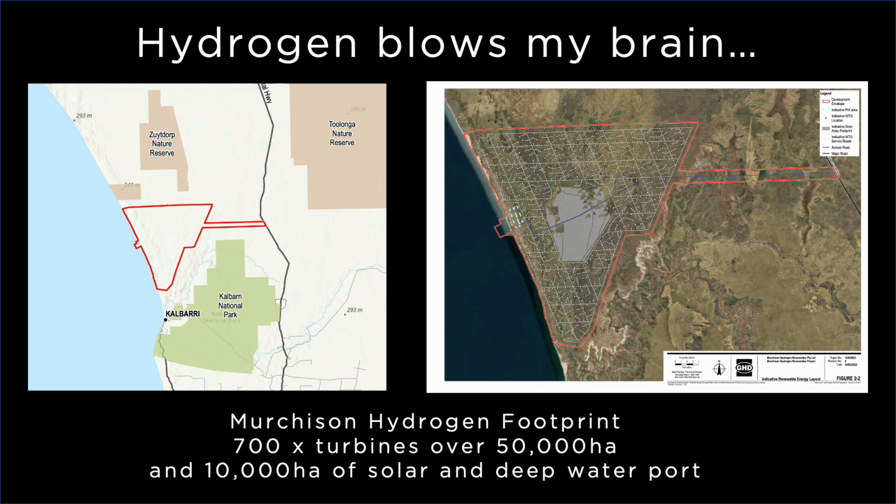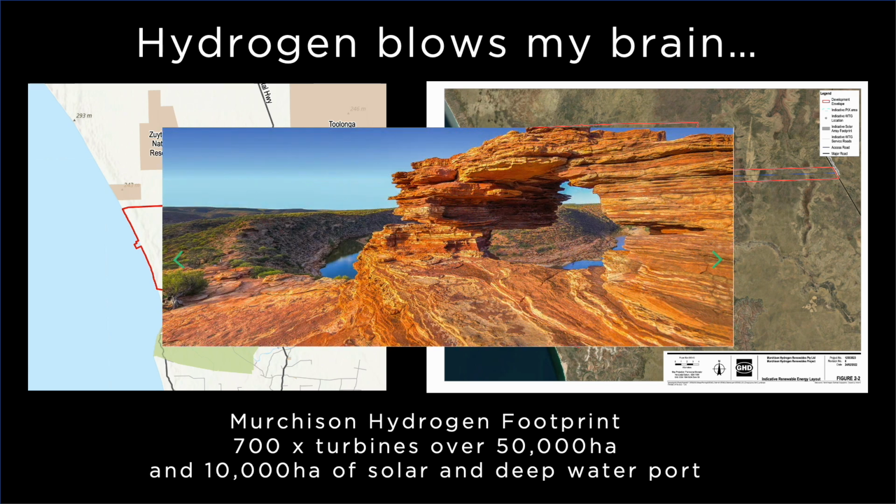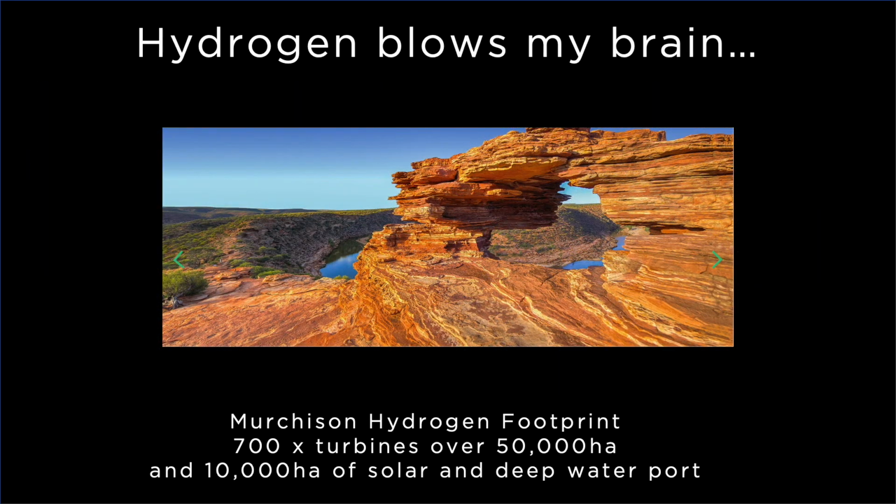And the Gladstone Port Authority released a presentation recently where they're envisaging 10,000 turbines west of Gladstone for the creation of hydrogen. If this Murchison hydrogen project goes ahead, well, those turbines will be along the horizon in this photograph.